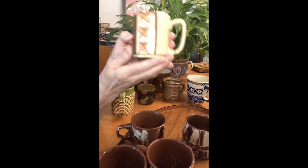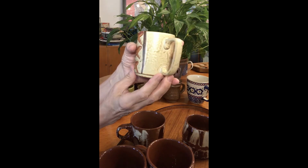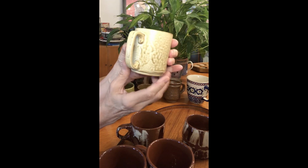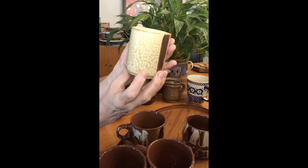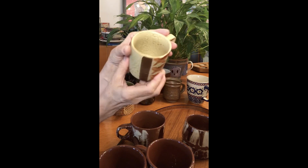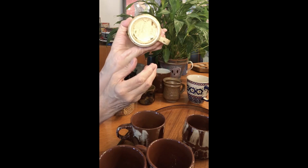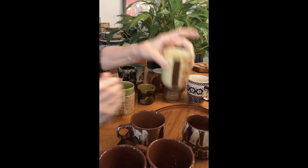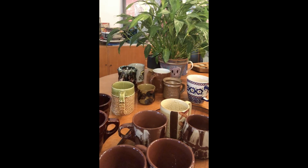Another one is one of my favorites. It's a XXX mug. I have never seen another one like this. I've seen other mugs that have the same kind of patterning and overall look, but never with these 3 X's. And again, very kind of 70s. It's got that orange and brown and sort of an ochre yellow. It makes the XXX mug a great office mug.